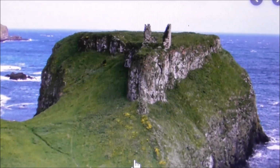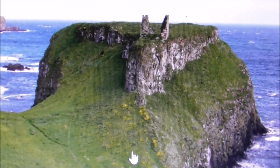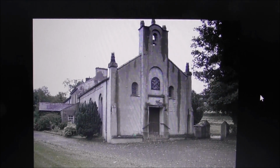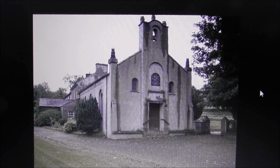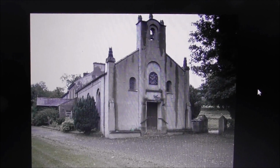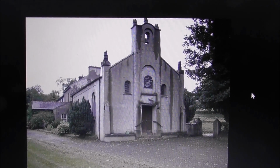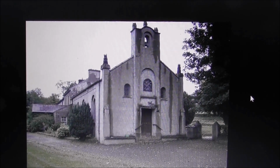In the 5th century, it was reputedly visited by St Patrick. We have Kilwarlen Moravian Church, dating from 1755. And Kilwarlen, it's a little village, and it lies just outside Hillsborough. So rather than having a picture of the village, I thought we'd have a picture of the Moravian Church. And I must get down there to do a video of this church.